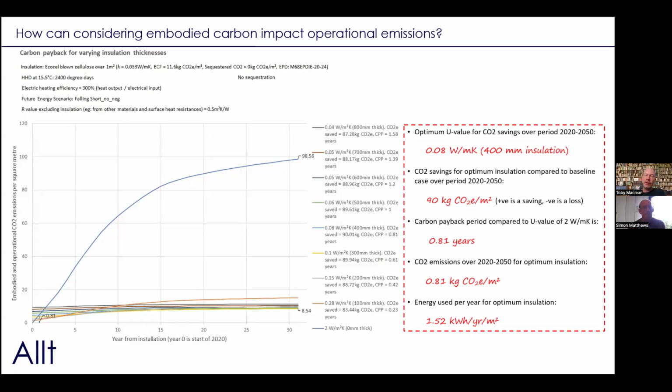So the more the grid decarbonises, or the faster and more it decarbonises, the bigger this effect, i.e. in carbon terms only, the optimum amount of insulation will reduce. So if we were to run this with the ambitious decarbonisation projections, the optimum U value for carbon only considerations would be higher than shown here. Yeah. A worse U value. Interesting. Thank you.